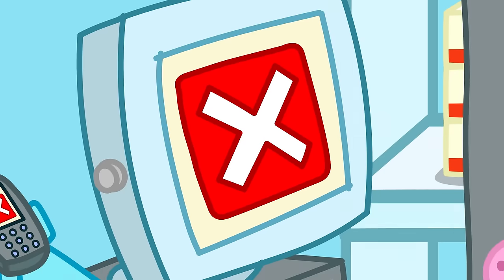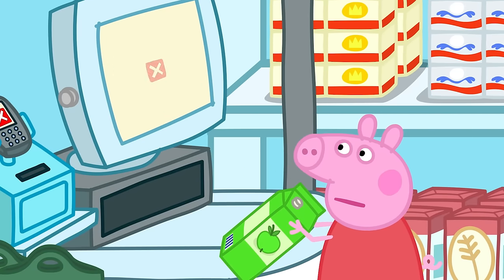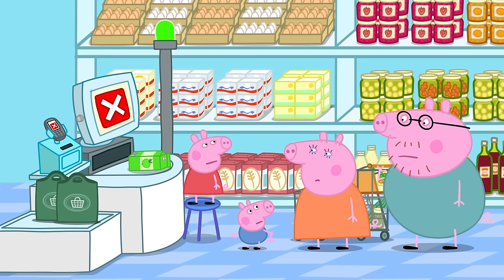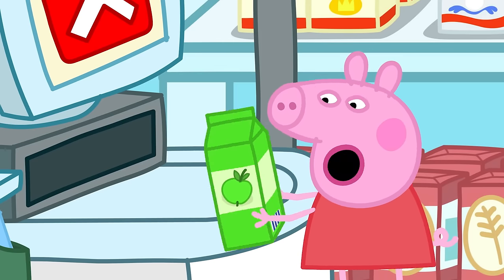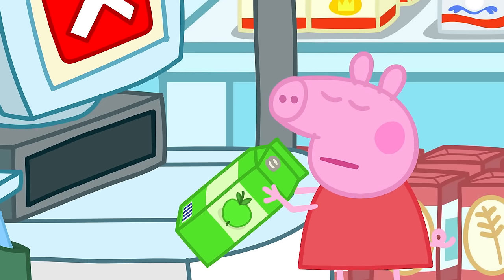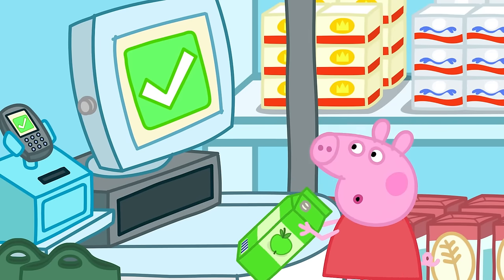Item not scanned. Try again. Beep. Item still not scanned. Try again. There is a rather long queue waiting to use the shopping robot. Item not scanned. It's not working. Item not scanned. Items scanned.